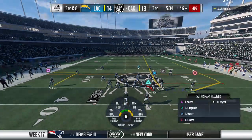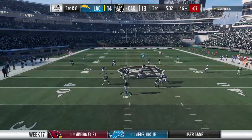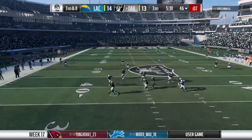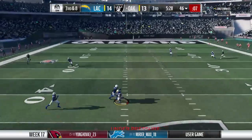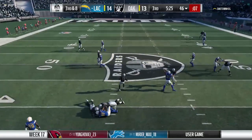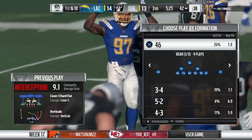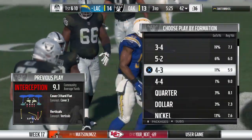And he motions the wide receiver. On 3rd down, Carr, being chased out left, looking for Cooper, and it's intercepted. Picked off by the All-Pro, Navarro Bowman. And they will take over possession of the football at their 42-yard line.